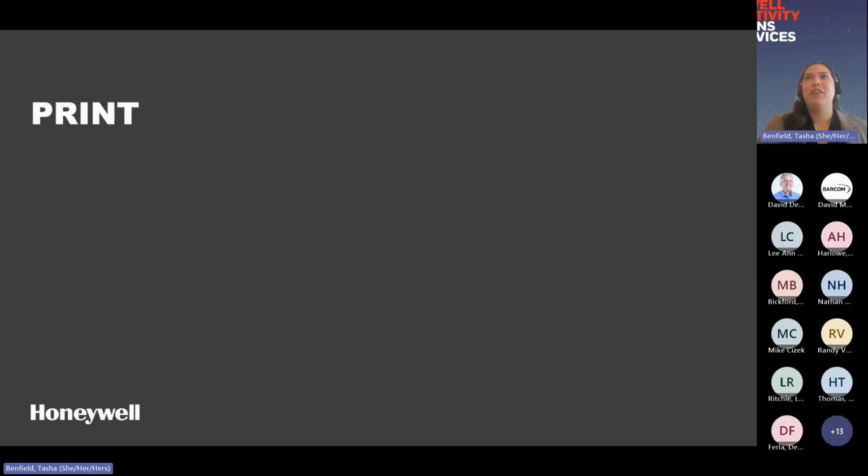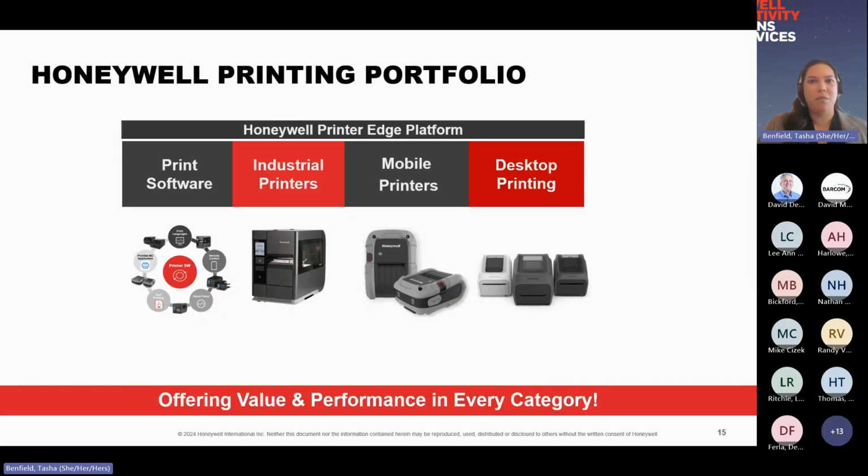With that being said, I'm going to go ahead and detour a little bit and move over to our print section, and wanted to start off by saying we do have a printer edge platform which encompasses our print segment that includes both hardware and software. It's not an additional SKU. It is a means to standardize the software for our printers to ensure ease of use, consistency, and streamlined processes. We try to do this and offer value to you as our customers and to perform in every single category that we have available.